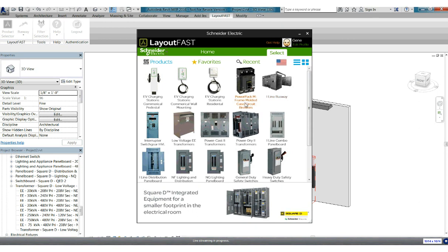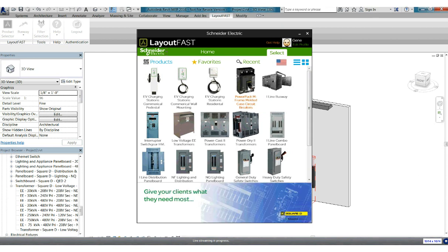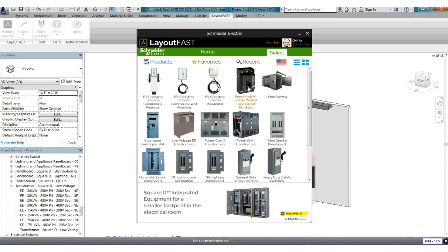The one thing you cannot use, for example here, some of these products, like this Power Pack frame, M-frame circuit breaker, this is not an RFA. This is just data. So if you're trying to find information, some of these we're going to start labeling, hey, this is just for product information only, if there's no RFA, so that you can use it with no problem there.